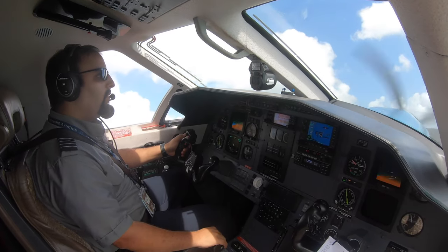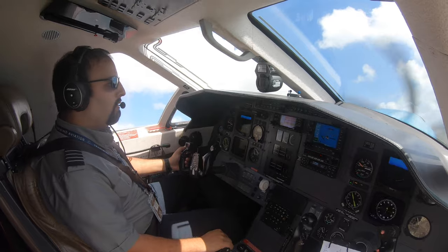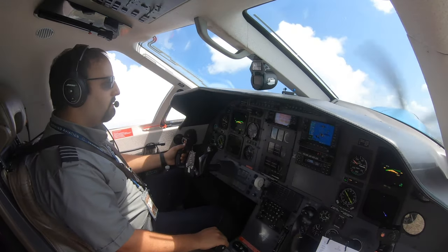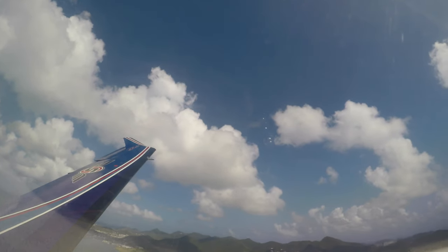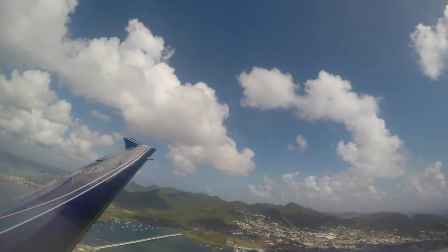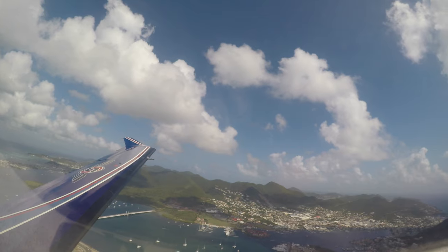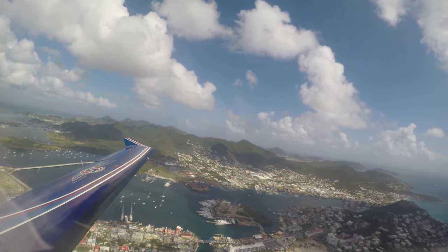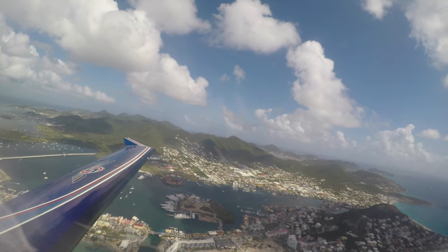Yeah, 342, report ready to copy. Go ahead with the clearance for 342. Yeah, 342, clear the beef by Bravo 520, land direct. Climb to flight level 100, squawk 0057.